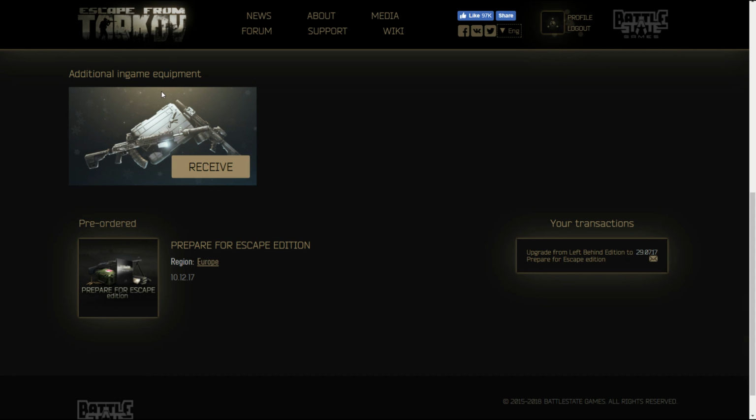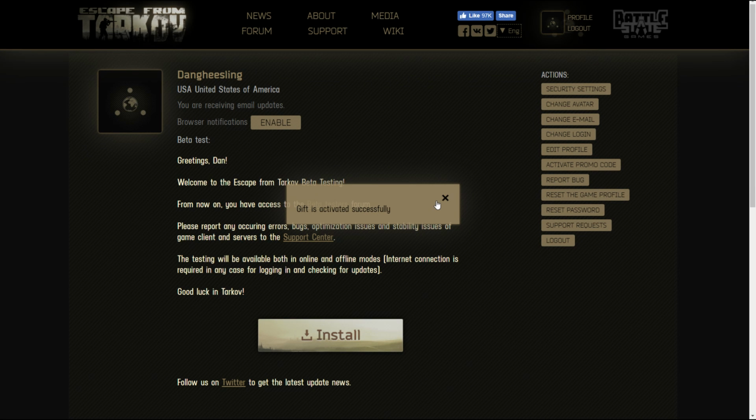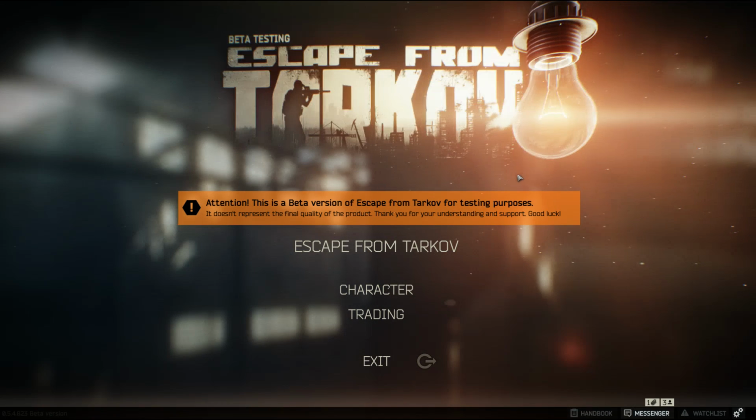It says additional in-game equipment. I ended up buying the Prepare for Escape edition, I think, back in October. Seems about right. But anyways, I think if you purchase it by a certain date, you get this crate. So let's go ahead and click receive and see what happens. Gift successfully activated.